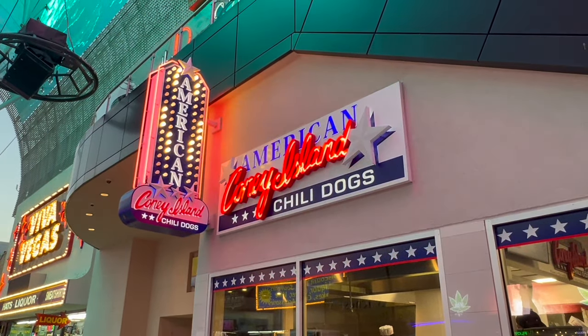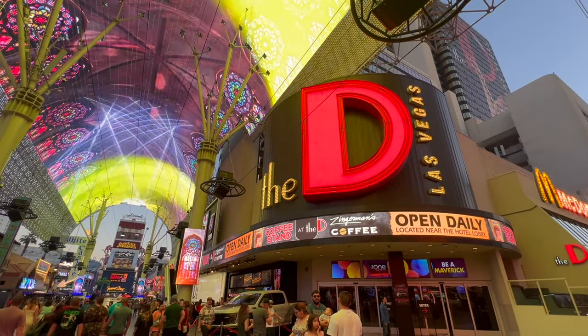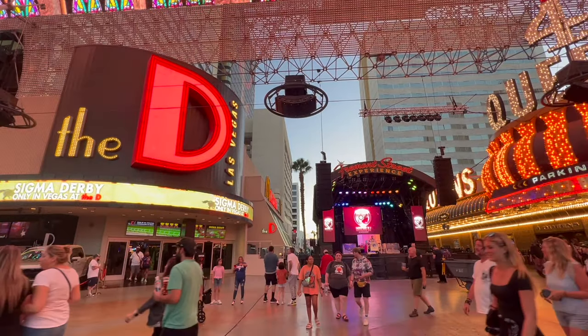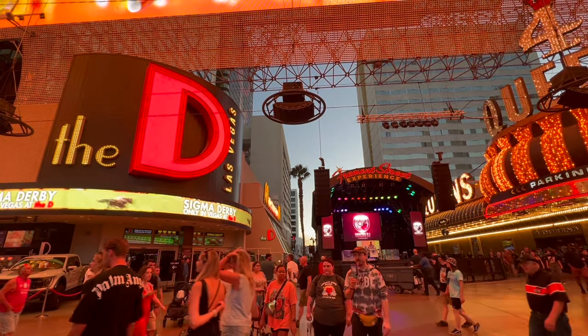And let's not forget about the location. The D Las Vegas is right in the heart of the Fremont Street Experience, a pedestrian mall known for its dazzling light shows, street performances, and a vibrant atmosphere. It's the perfect place to immerse yourself in the energy of downtown Las Vegas.